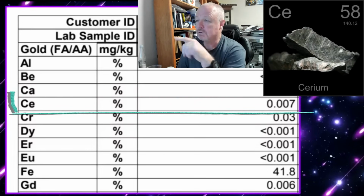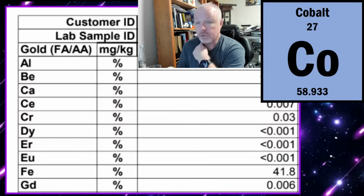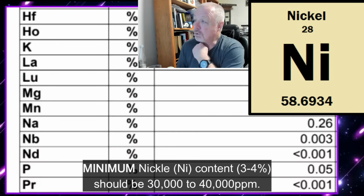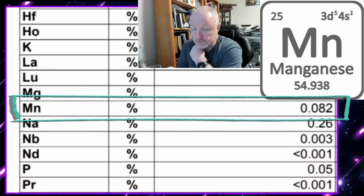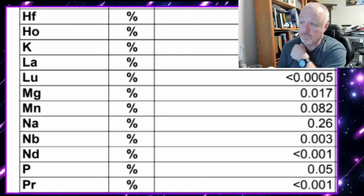That's 700 ppm. But noticeably absent are cobalt, and we should expect to see some cobalt in a meteorite, and nickel is also completely absent. And so that means that nickel was below the limit of detection, and we can see from these numbers that the limit of detection is quite low. And for manganese, Mn, just a little less than sent, that is right in the same energy level where we would see the peaks for nickel. So we've got 41.8% iron and no nickel. So that indicates not a meteorite. And that's what I have.